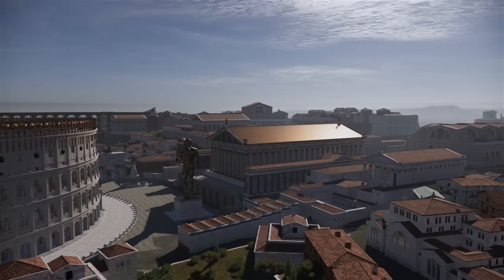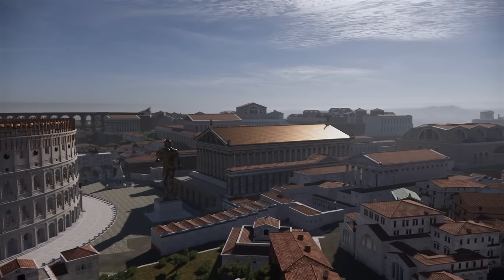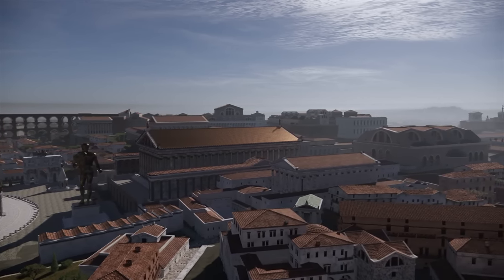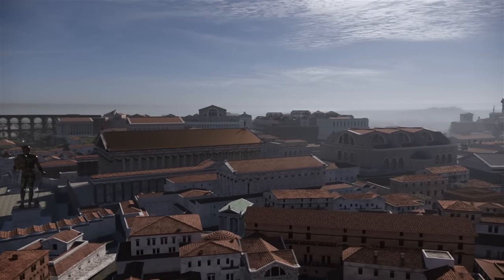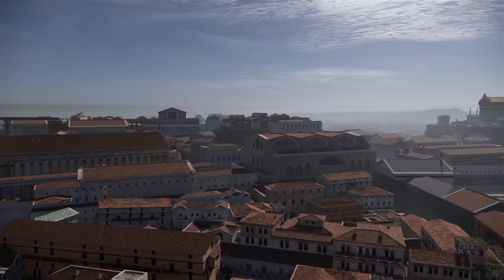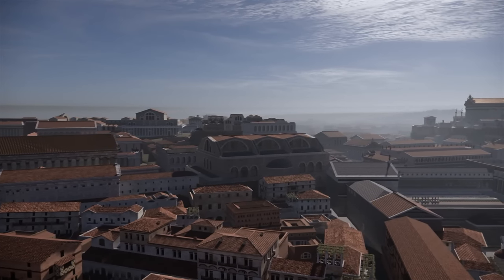During this period, our project has made its way from creating the reconstructions of individual buildings towards creating a single ensemble of the entire city. First of all, we paid attention to the central part of Rome and the surrounding areas.